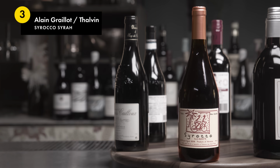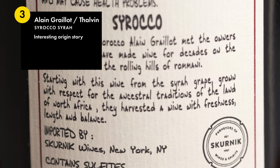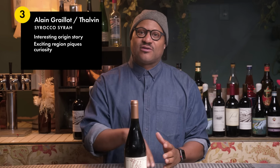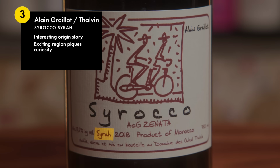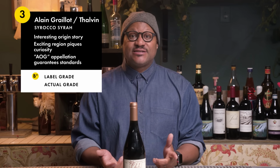All right, in third place here, we have the Sirocco from Morocco, from Talvin and Alain Grelot. I was just intrigued by this wine, just reading the back label about how this partnership happened. I'm not real familiar with wines from Morocco, so there's that curiosity thing circling back around. It's Syrah, so I'm familiar with that. I know what it's supposed to taste like, but I've never had any from Morocco. So this year, I'd probably say B+. You guys ready to taste?